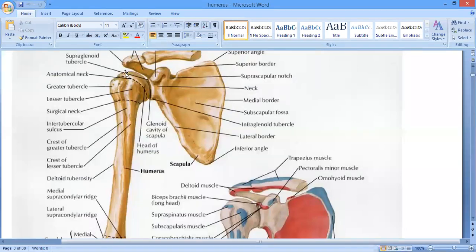this hemispherical part. In the upper end, the first thing you will come across is this hemispherical part, and that is called the head of the humerus. This head is followed by this small groove in the upper part, and in the lower part this obliquely running line, this obliquely running area. So in the upper part it is represented by the groove, in the lower part it forms a very clear ridge over there. So this is called the anatomical neck, the junction between the head and the shaft, the anatomical neck of the humerus.